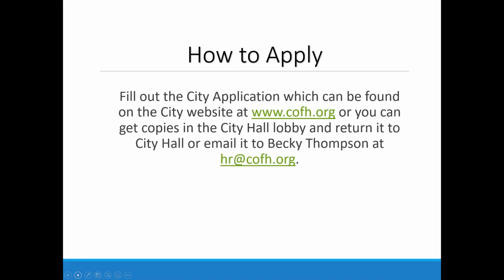Next slide. How you can apply for these positions. We do have a city application that everyone has to fill out. You can find that on our website listed there, or you can get copies in the City Hall lobby. Return it to City Hall, or you can email it to me at hr@cofh.org.